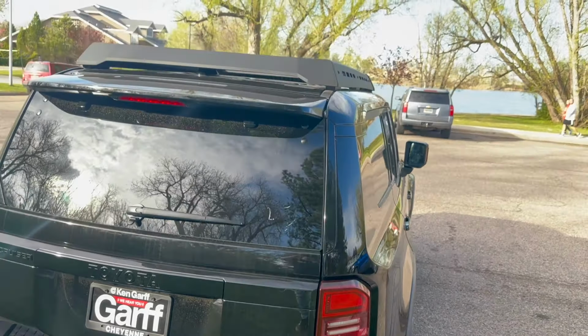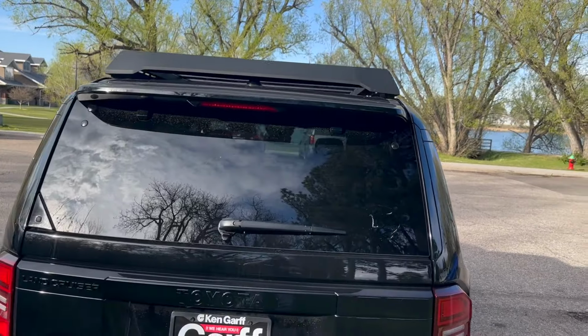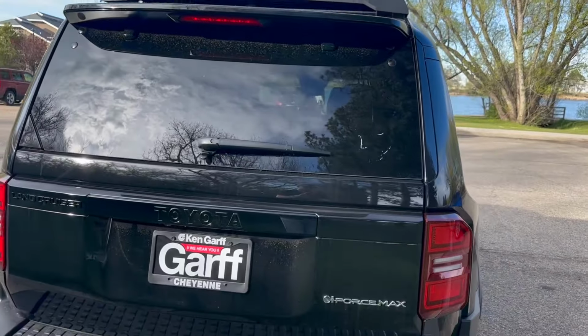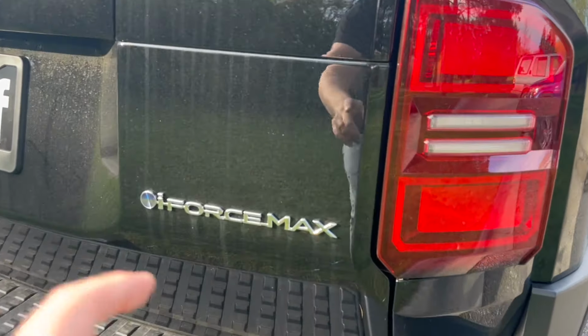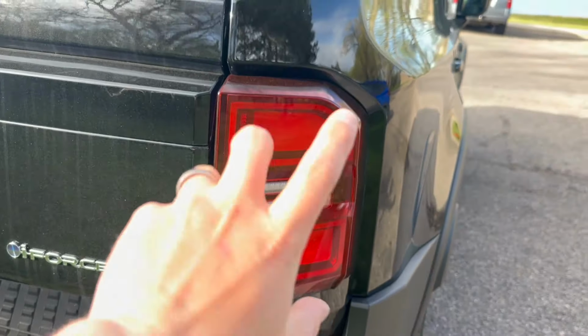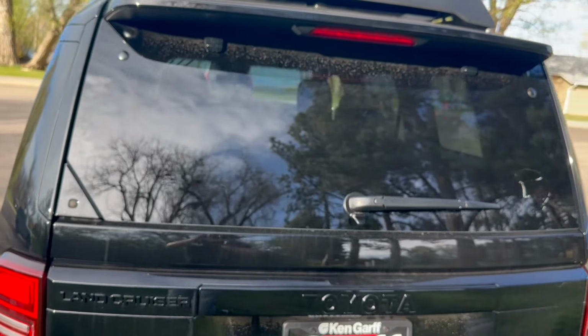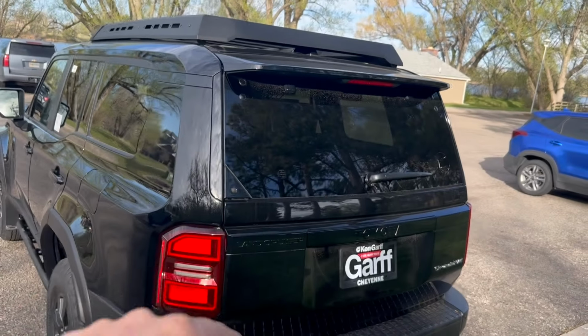All right, look out back here. The First Edition does come with that roof rack. A metal roof rack, looks pretty good, looks sleek on this. There's your I-care-about-the-environment badge. And your taillights, I think that looks good. I think the back end looks sleek. Obviously you can pop the rear glass there.